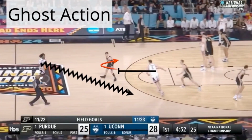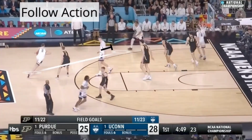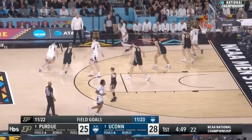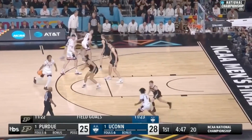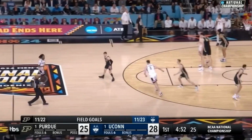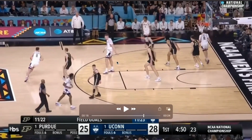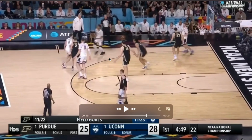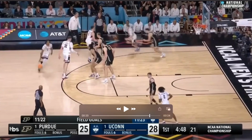So UConn has ran this backdoor set throughout the whole season. They just haven't ran it in the past couple of games in the NCAA tournament, but it's a great set because you occupy the weak side that sets up a back cut for Newton. Now let's break down this set. So it's going to start with a ghost action right here, ghost entry. Now it's going to flow into a follow action, which is the DHO into a middle ball screen right here. Now this is all to occupy the weak side right here.